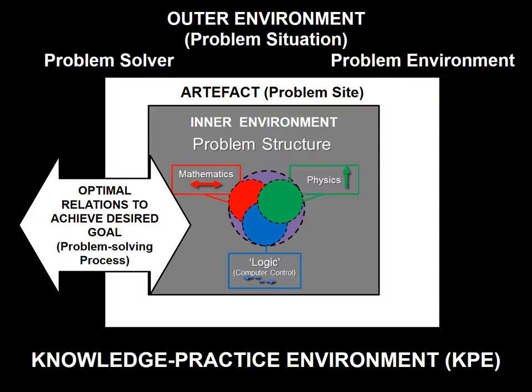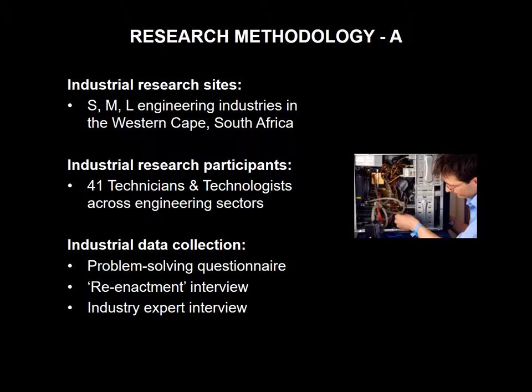Now, very briefly, the original studies looked at different engineering industries in the Western Cape region in South Africa. There were 41 case studies to date, focusing primarily on technicians and technologists who completed a problem-solving questionnaire and were then interviewed at the workplace in relation to the problem they described. In other words, they physically demonstrated and talked about what the problem was, how they'd approached it, and how they analyzed the causes and then solved the problem.